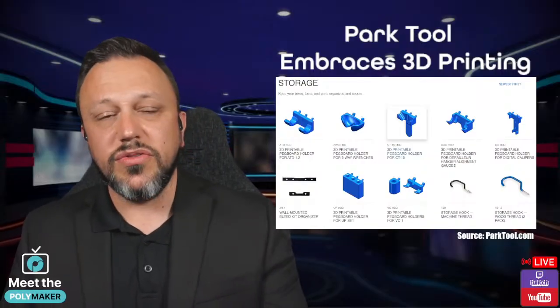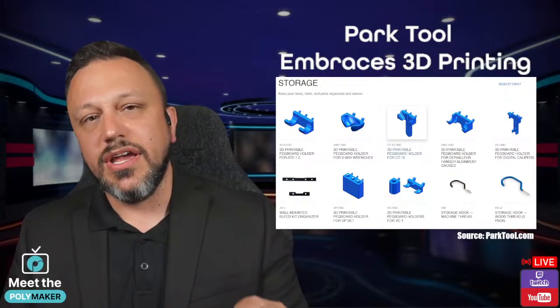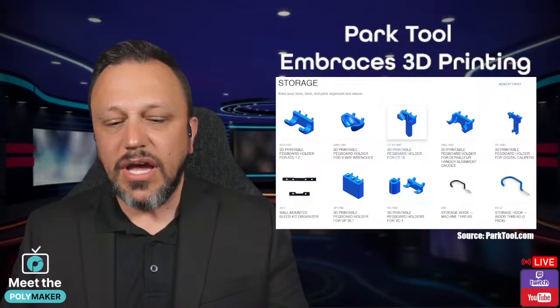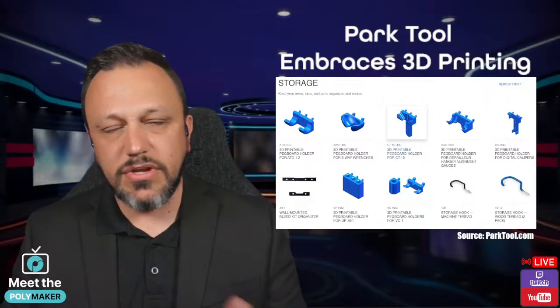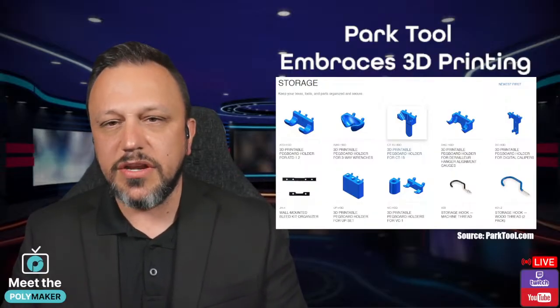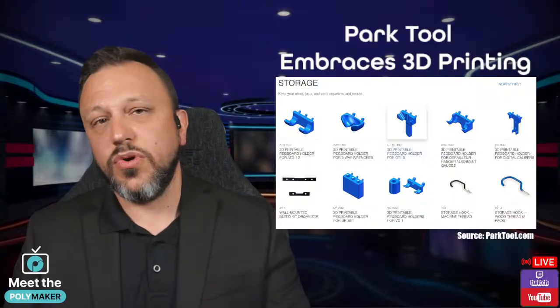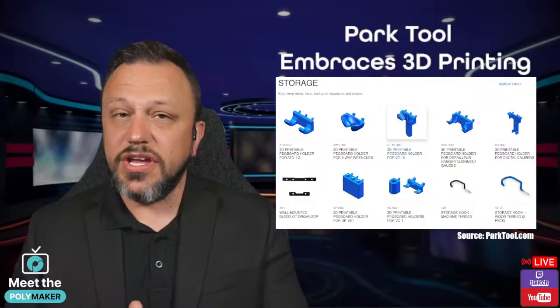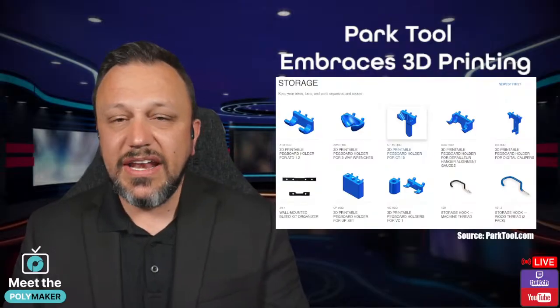They actually have a part on their storage section on their website to where they have 7 total models where you can download and print for storage. So, pegboard mostly is what the items are now. Your general pegboard standard. That way, if you have any of their tools, you can go here, download it for free, print it off, and have it for yourself.